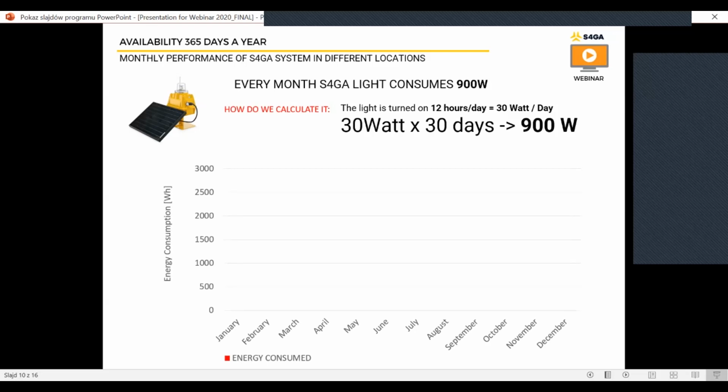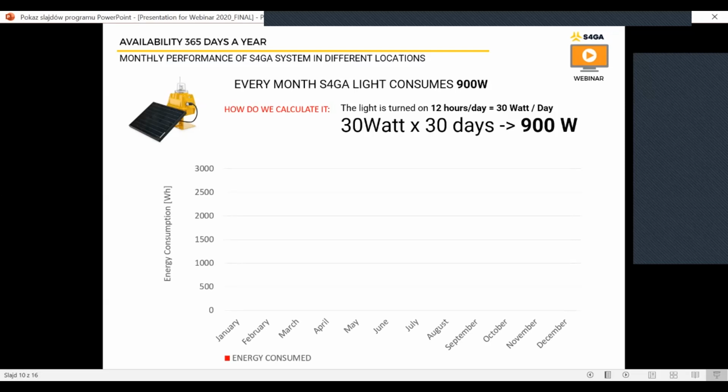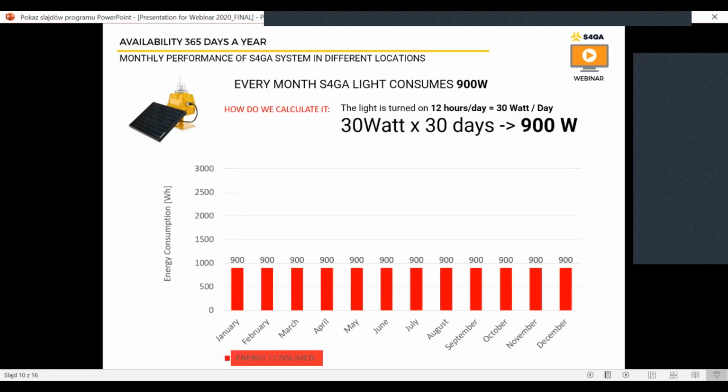There is a graph here. Hold on, let me just show you something. There is a graph here that represents energy consumption on this axis and months on this axis. The energy consumption is calculated in watts. And the graph of energy consumption is very simple. Our light requires 900 watts of energy to operate every month, 12 hours a day, right?